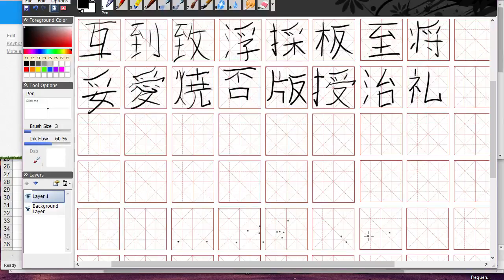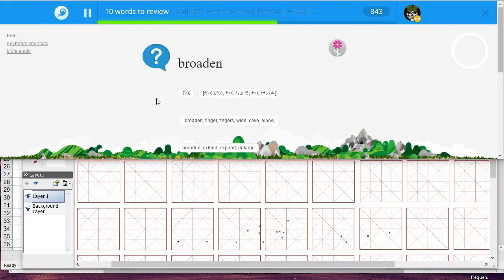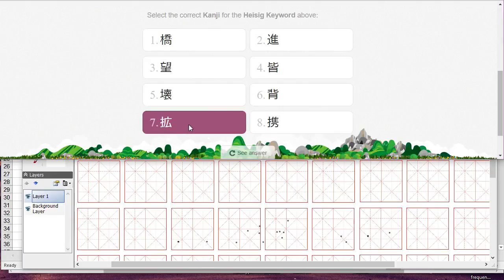Broaden. So that's again kind of like hiroi, but this is broaden to make bigger. So there's the fingers that's going to make bigger something that's already wide. Kaku. There.